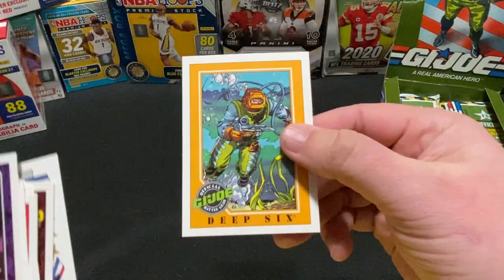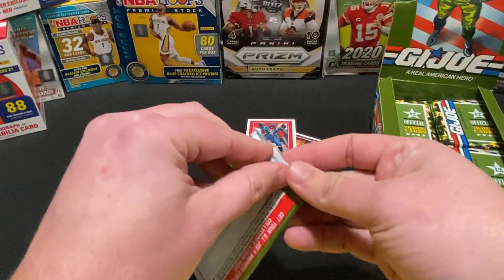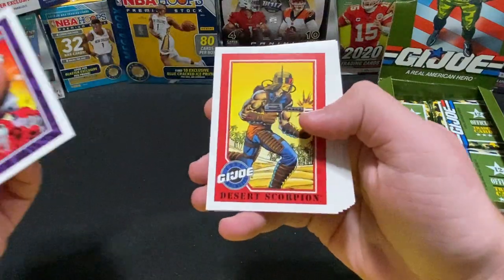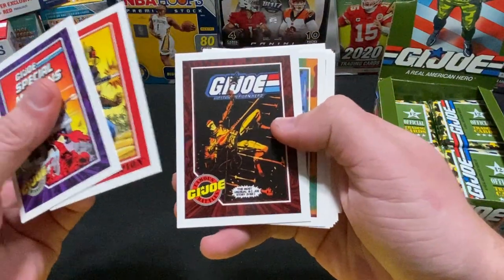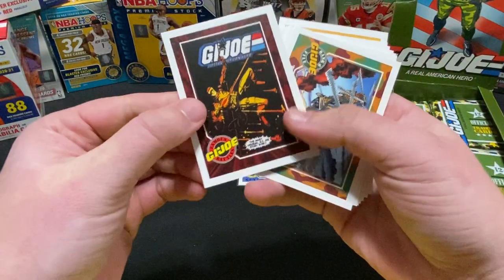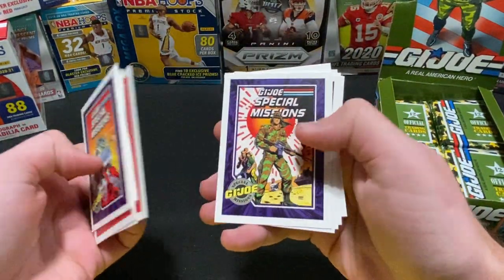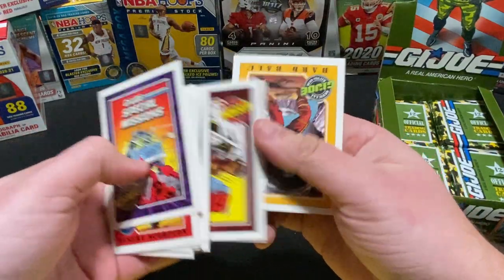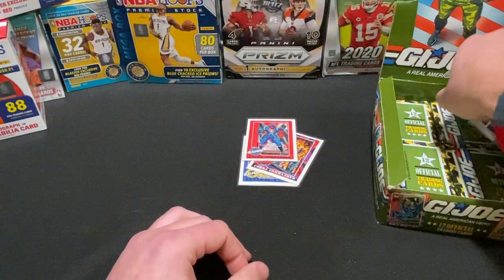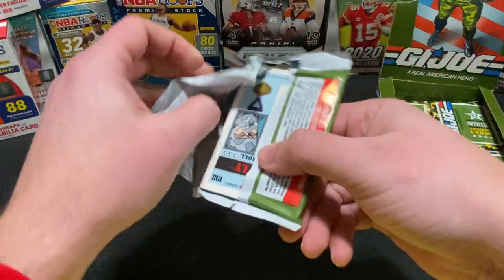Deep Six. That's kind of a cool one. All right. Desert Scorpion. Storm Shadow. That's who I'm looking for. Thank you. Jeez. So this is a Special Mission. It's not the one I want. It's this, but it's just the regular card. So once we come across that, Viper. And that'd be worth a soft sleeve. Nah. Yeah. That's all I sold for like $20.